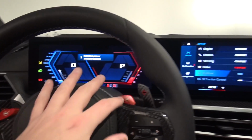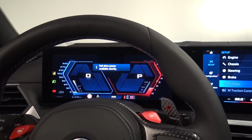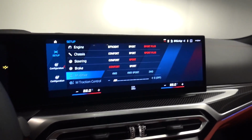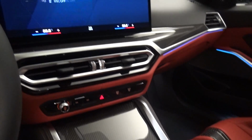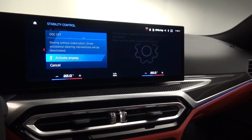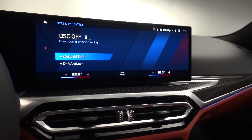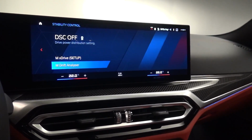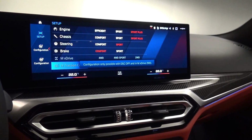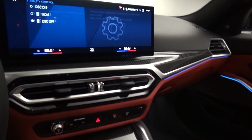And this is with the exhaust open, but if you go into your various modes, you need to go into M1, can't be activated at the moment. We've got four-wheel drive, and this is where obviously if you've turned off traction, for example, if you press and hold here and turn it fully off, MDM is a nice mode in the middle, we'll activate DSC off, activate anyway. Oh, you can completely set it all up. Let's go xDrive setup. Here, M traction control. Ah, you need to put it into two-wheel drive. Gotcha.